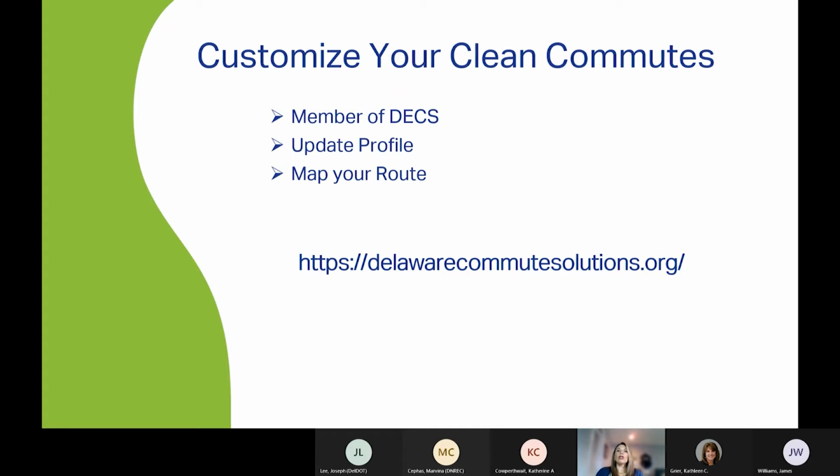So as I mentioned, today we're going to focus on customizing your clean commute. So you do have to be a member. You want to make sure your profile is updated, and then we will map out your route and show you what your clean commute options are. So what we're going to do now is we're going to go to our website. It'll just take a few seconds. And once we are on our website, we are going to use the Delaware Commute Solutions test account.